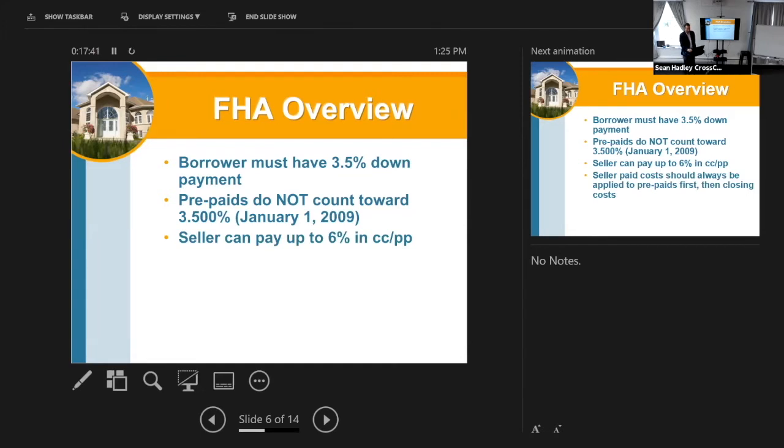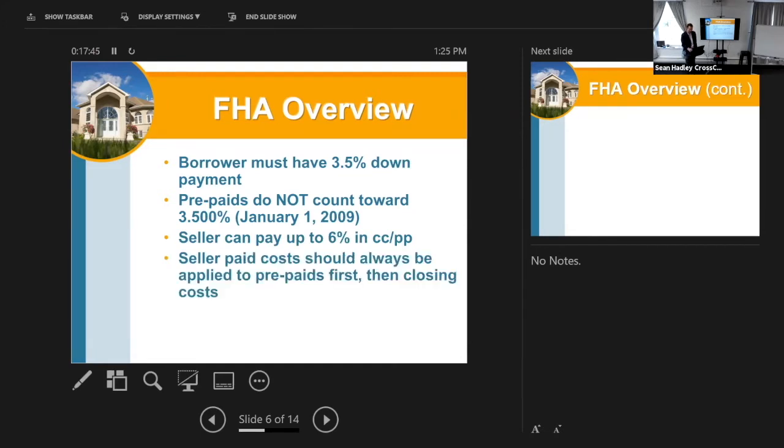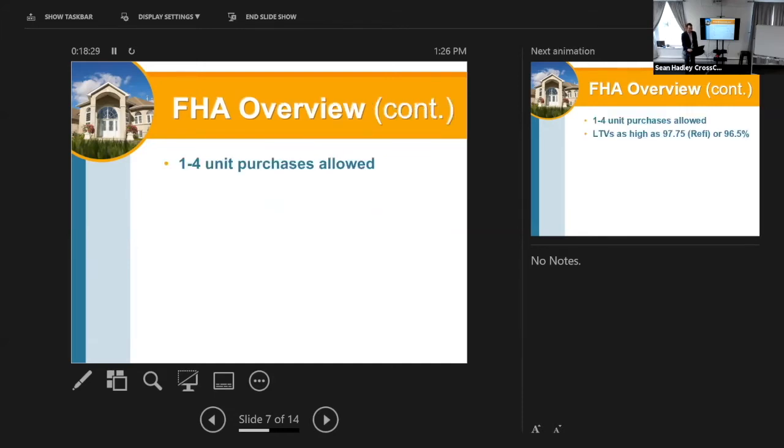So again, FHA overview, 3.5% down. We talked about that. Skip over the prepaids one. Seller can pay up to 6% in closing costs, prepaids. To skip through this one, but when you're writing up a seller credit, the suggestion I always make is seller to credit X amount, either a dollar amount or a percentage of the sale price, towards buyer's closing costs, prepaids, and/or points. Closing costs, prepaids, and/or points is a safe way to put it. That way, if there's money left over, if you just say towards closing costs, what happens if we have a $5,000 credit, closing costs are $3,000, and there's $2,000 left? We can't pay prepaids and points unless it's explicitly written out. It's annoying, but always best to put it that way.